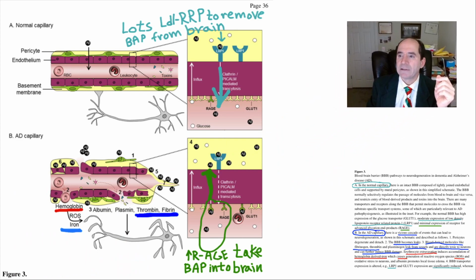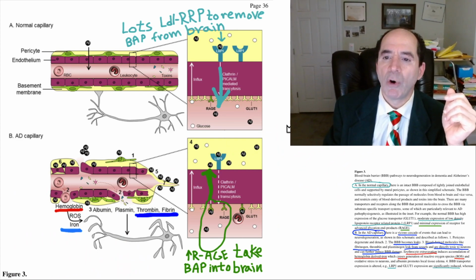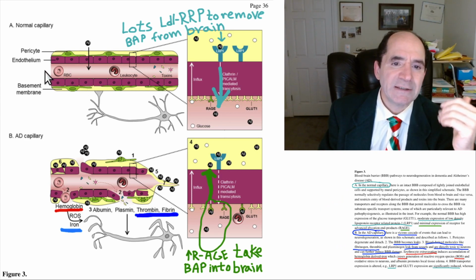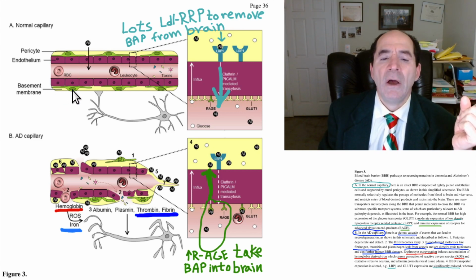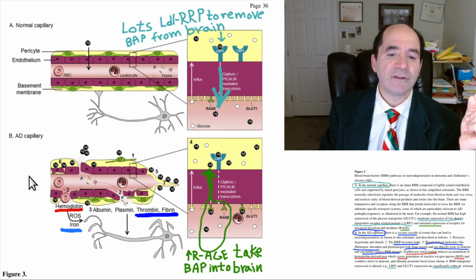Another thing that cell phones do, unfortunately, is they will also open up the blood-brain barrier. So here's a normal, let's say, capillary in the brain, and the red blood cells pass through it, the white blood cells pass through it, but the tight junctions between the endothelial cells, here's endothelium, these cells are intact. Basement membrane is intact. The pericytes are like the vascular smooth muscle cells. Okay, so the point is, cell phones will contribute to causing leakage of the blood-brain barrier.